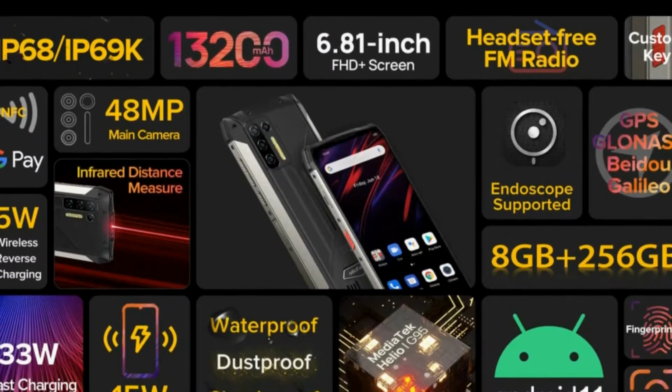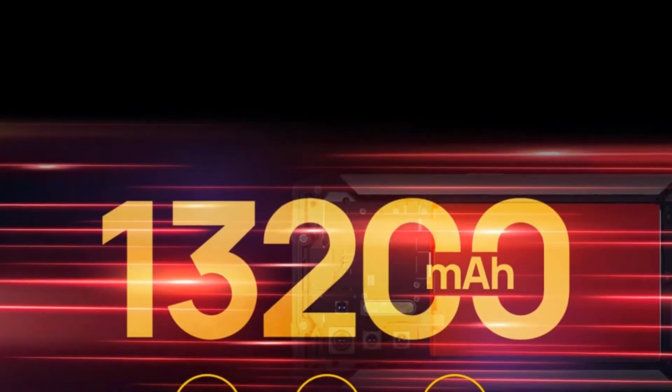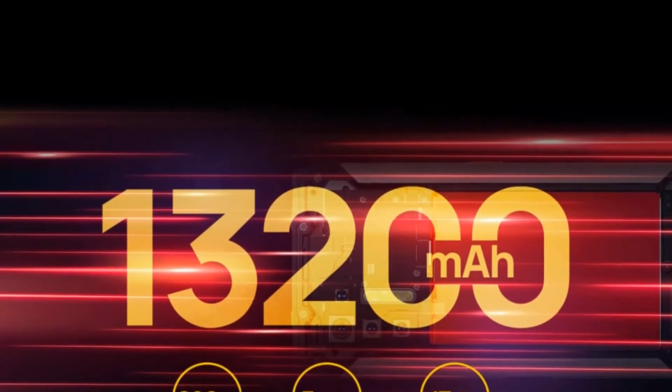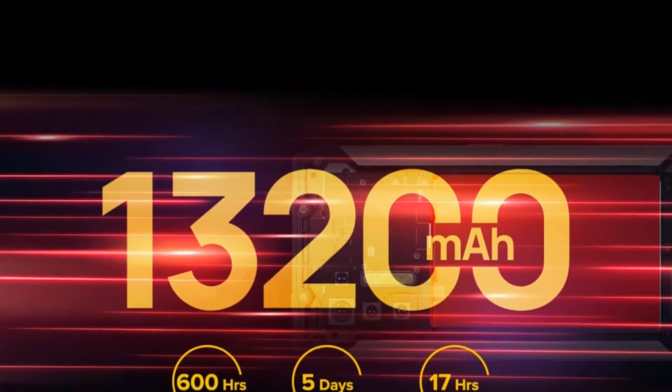Provides lasting endurance, eliminating low battery anxiety. Comes with a 13,200 mAh massive battery inside, supporting almost 5 days of daily use with a single full charge, and backs you up to work complexly, play intense games, making power drain a thing of the past.